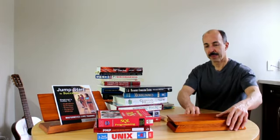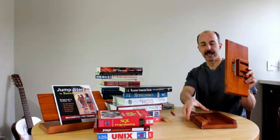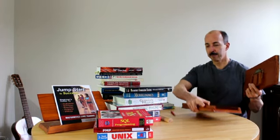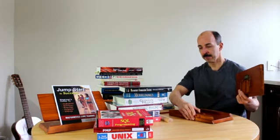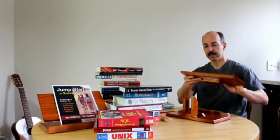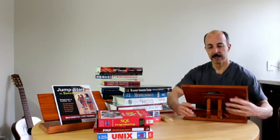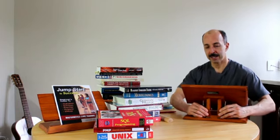And one of the best things we're going to be introducing today is this wonderful book holder. As you can see, it's portable, and basically this is called the Postura book rest. It has two parts, the bottom and the top. Basically it has the two legs here, and then you place the top on the bottom, and then one click and you are done.